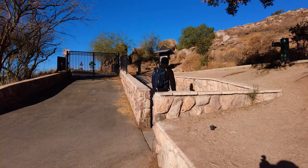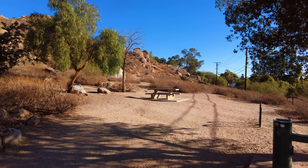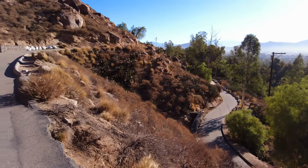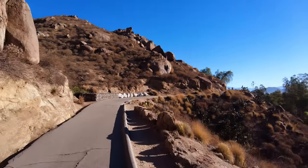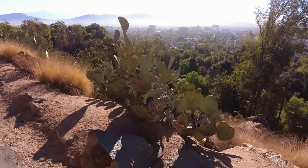Mount Rubidoux is a designated city landmark. It stands 1,337 feet high and is made of granite. Mount Rubidoux is west of downtown Riverside. The mountain was named for a wealthy ranchero, Louis Rubidoux, who owned the mountain at one point.